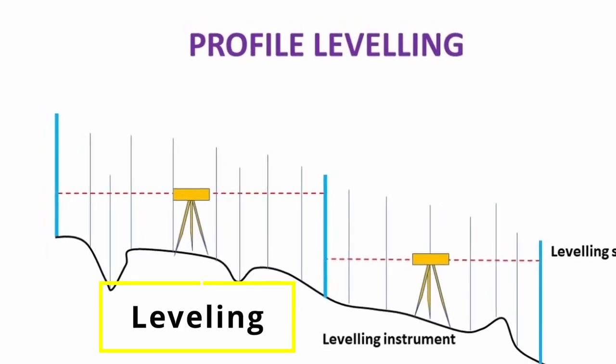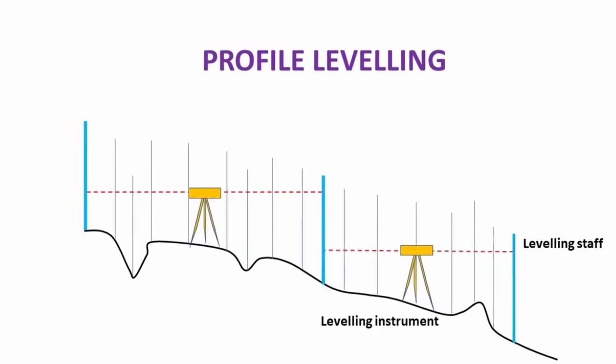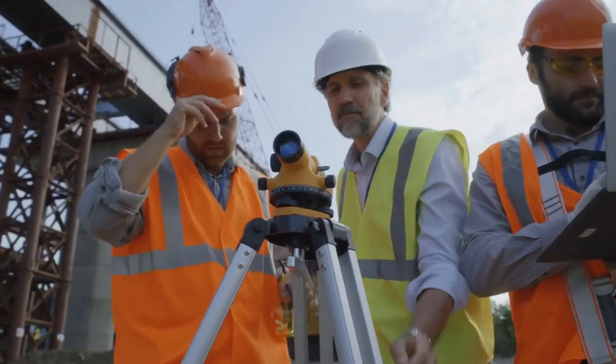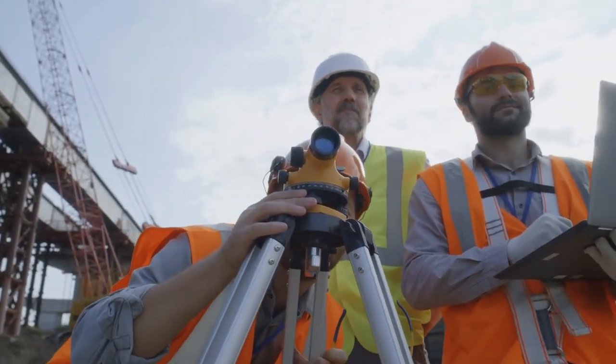Leveling. This technique is used to determine the elevation or height of a point relative to a reference point. Surveyors use leveling instruments and rods to measure the vertical distance between points, which is essential in projects like road construction and flood risk assessment.